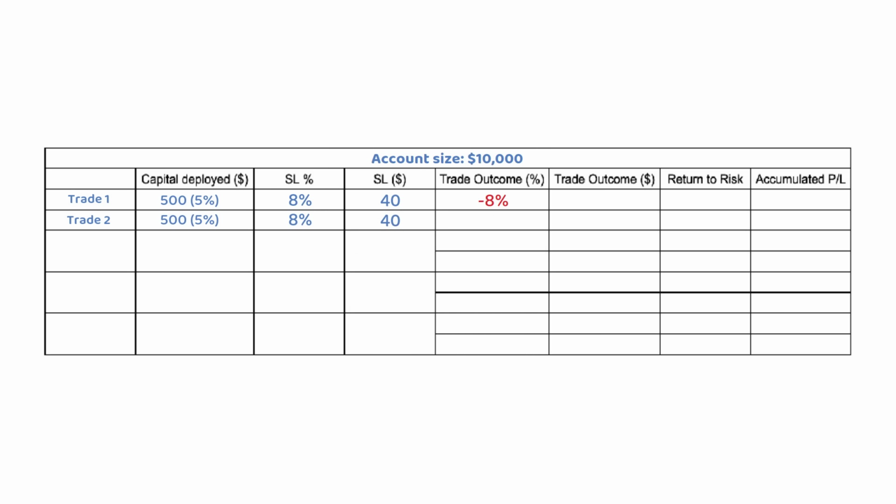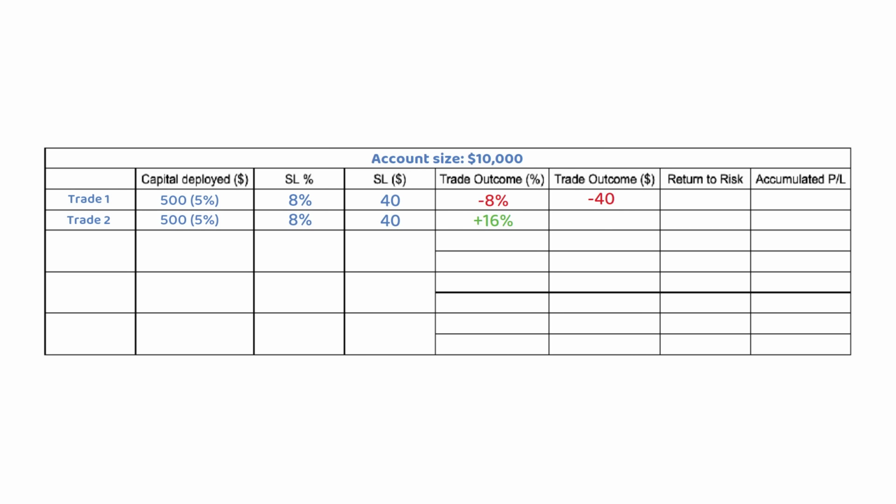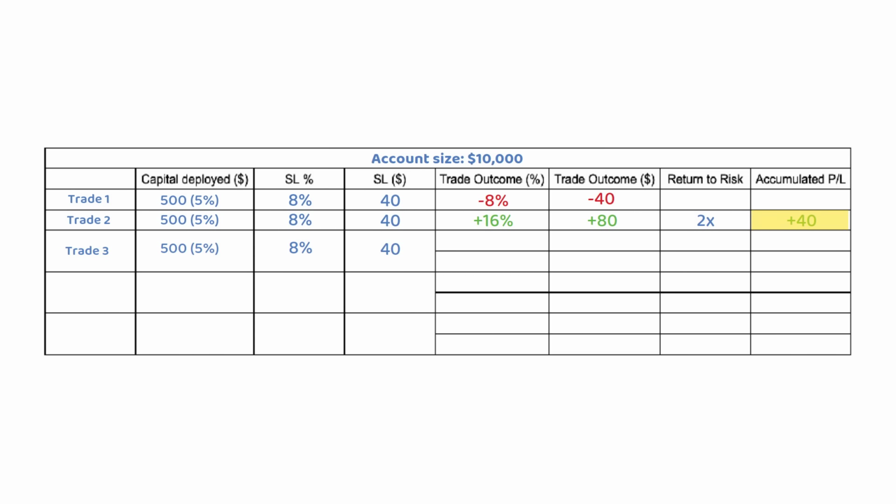Let's say one of the trades hits your stop loss and the other ends up delivering a 16% return, which is a 2x return on risk. You netted $40 from these trades. You could consider this $40 to be the risk money for your next trade. You still trade a 5% position, putting in $500 and a stop loss of 8% or $40, which is what you made from the first 2 trades.